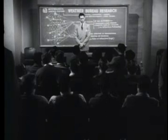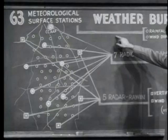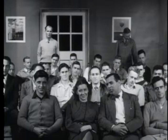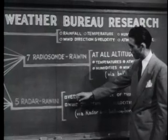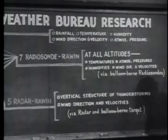Of the 75 installations in this area, 63 were surface stations for recording the daily rainfall, temperature, humidity, atmospheric pressure, wind direction, and velocity at ground level. 7 radiosonde rawinsonde stations would procure the same data, excepting rainfall, at all altitudes by means of balloon-borne radiosondes. For data on the vertical structure of thunderstorms, 5 radar rawinsonde stations were equipped to track freely rising balloons with radar. From the movement of a balloon-borne target in 3 dimensions, the horizontal and vertical wind velocities could be determined.